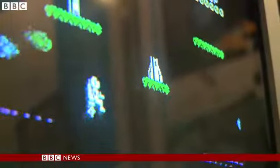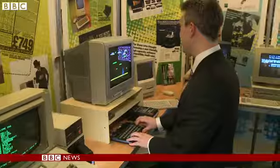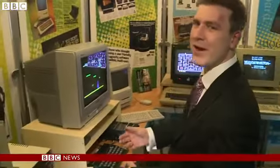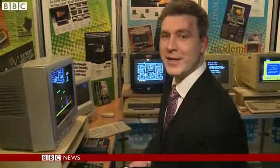This is Jetpack, an old game for the Spectrum computer from the 1980s. But in the last 2 years, 9 brand new ones have been released for this old machine. It's called retro computing and it's helping to drive interest in collecting.